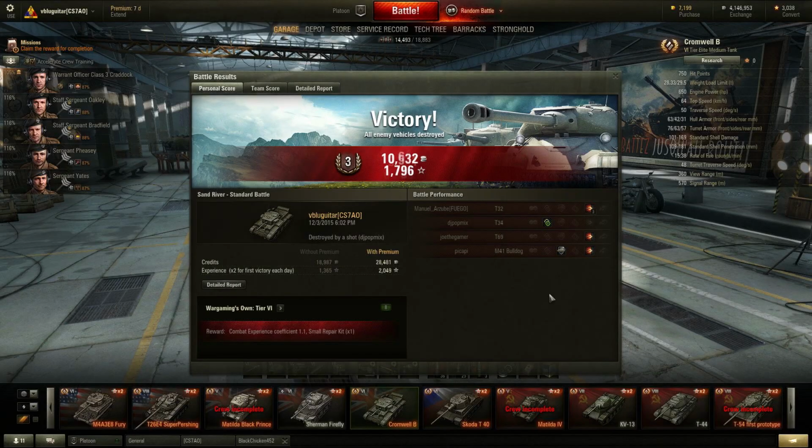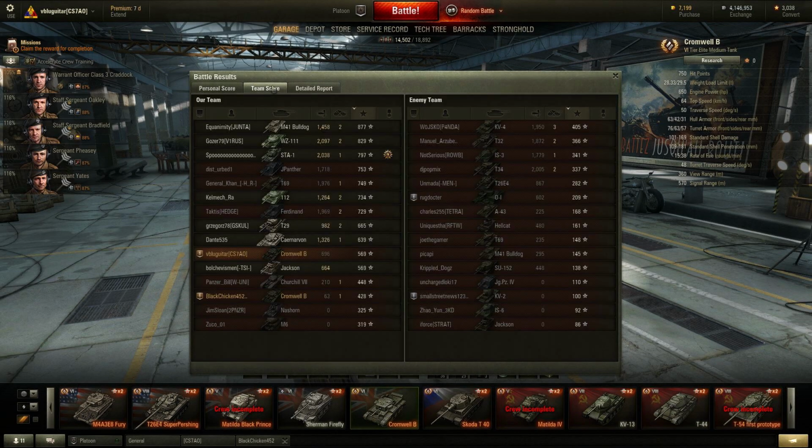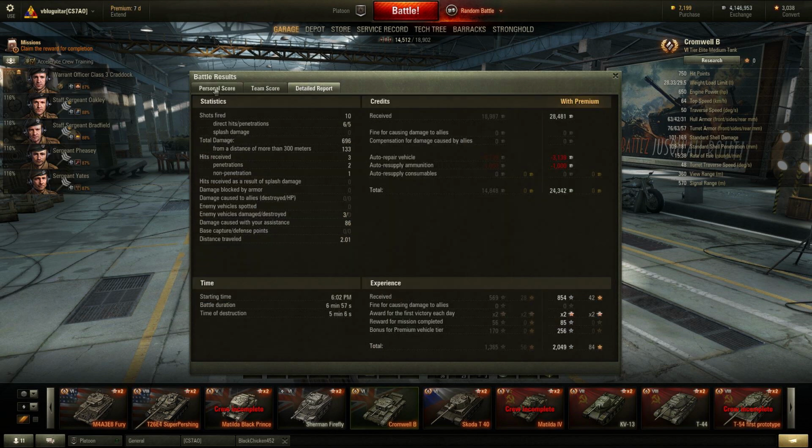Oh, man. The details. Holy cow. But I only did 63 damage. A lot of bounces. Hey, for once I outscored you. Yeah. Well, tier 8 battle. What do you expect? We were the scouts, basically. I think we did pretty well, considering.